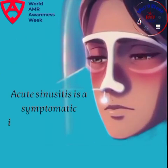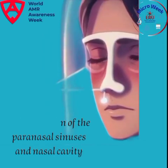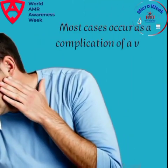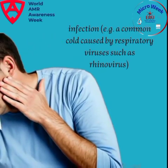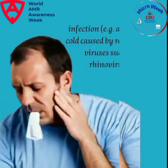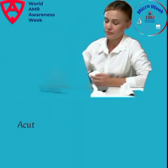Acute sinusitis is a symptomatic inflammation of the paranasal sinuses and nasal cavity. Most cases occur as a complication of a viral upper respiratory tract infection, e.g. a common cold caused by respiratory viruses such as rhinovirus, and symptoms can last up to 4 weeks.